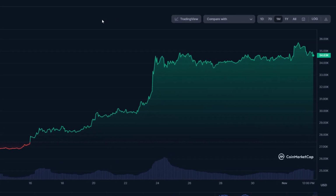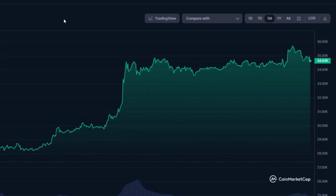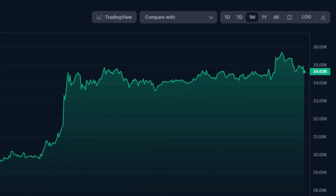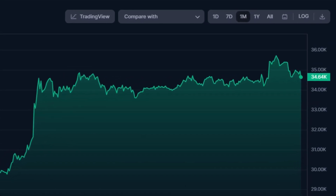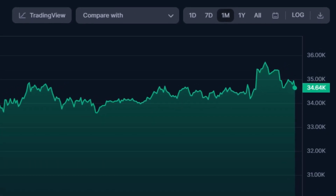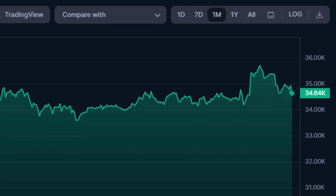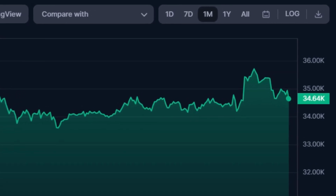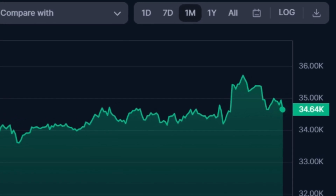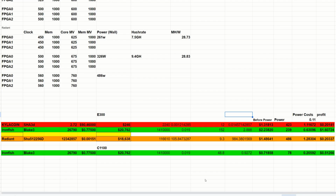Looks like over the past couple weeks here, we have seen a nice pump in crypto markets in general. Here is Bitcoin, and we can see we're up quite a bit from what we were last month. So, how is mining profitability looking? Are we looking a lot better than last month? Or are we still looking not too good, depending on the hardware you're using, because more may be turning back on.